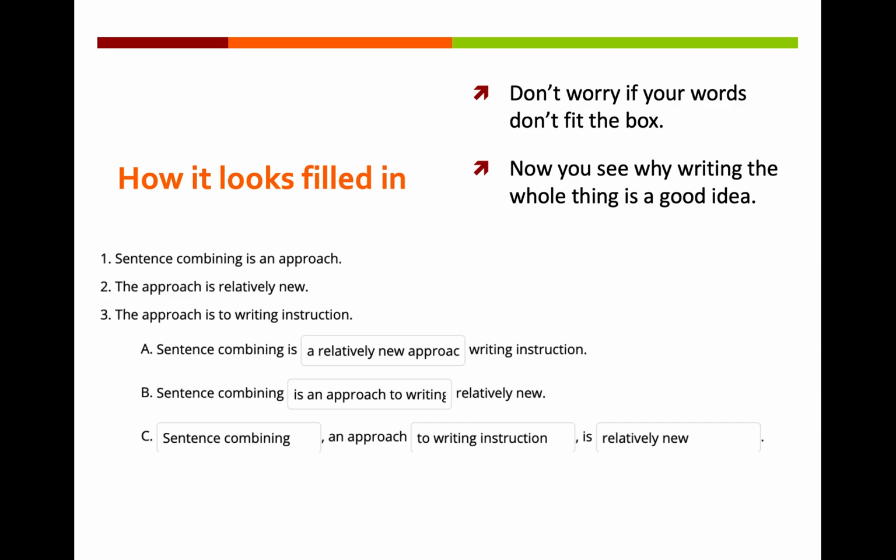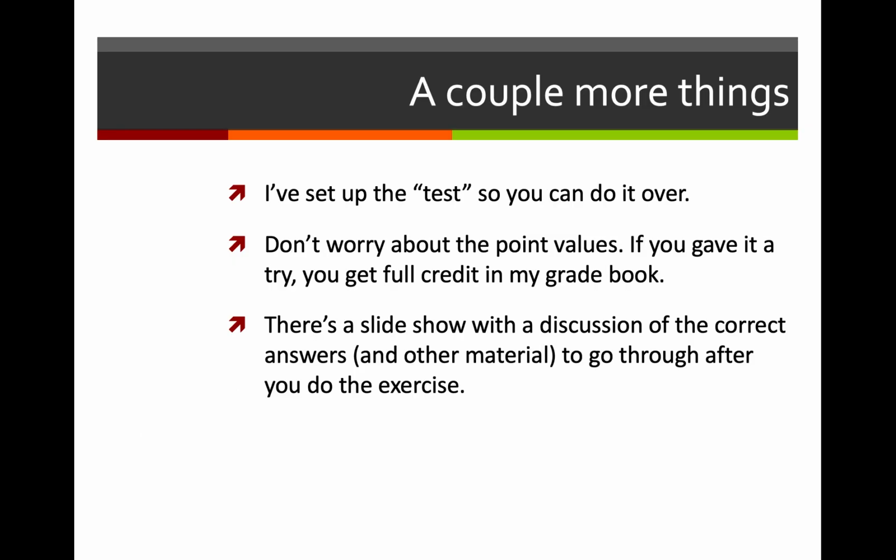And after you finish these things, the Blackboard test will display to you the correct answers, and you can compare yours with what I wrote down. I set this up as a test, but you can do it over again. Don't worry too much about those point values. If you gave it a good try, you'll get full credit in my grade book. And then after all this is done, a slideshow will open up that will give a discussion of the correct answers and some other materials after you finish the exercise. I didn't want you to just copy the stuff from the slideshow, and that's why it's going to wait.